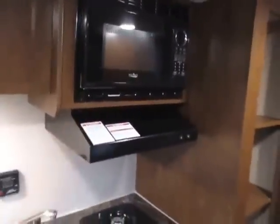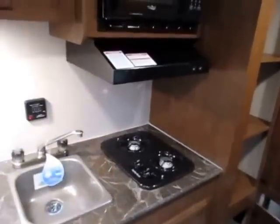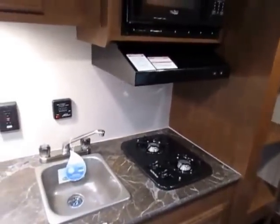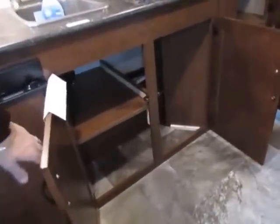Or again, a venting hood here. If you didn't have this and you tried cooking on this, you would heat the trailer up like crazy and you'd be sweating to death. And again, big pots and pan storage space down here. I mean, and that's just the stuff you can see.